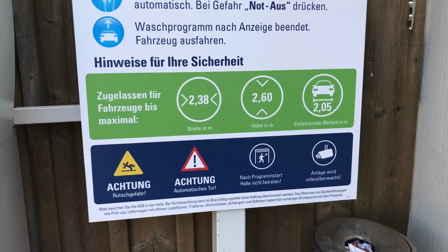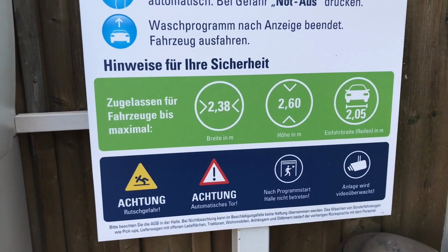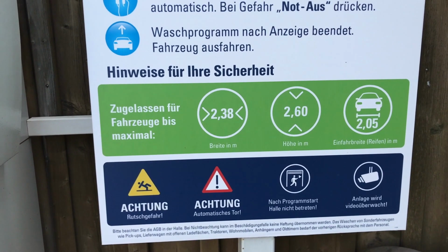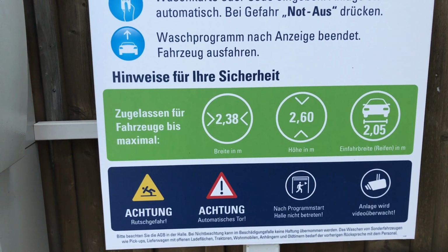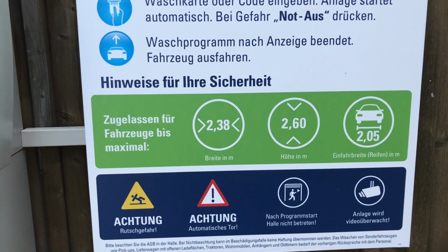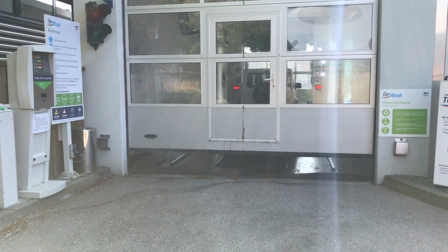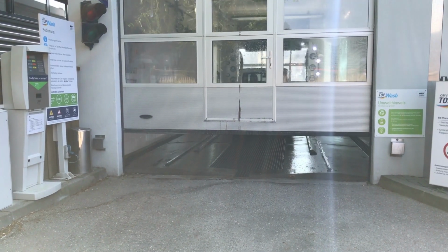And we have the dimensions here, what the car wash is allowed to use. The car can be 2.38 meters wide, 2.6 meters high, and the wheelbase is 2.05 meters. I think it's done. Oh, here we go. The door is being opened.